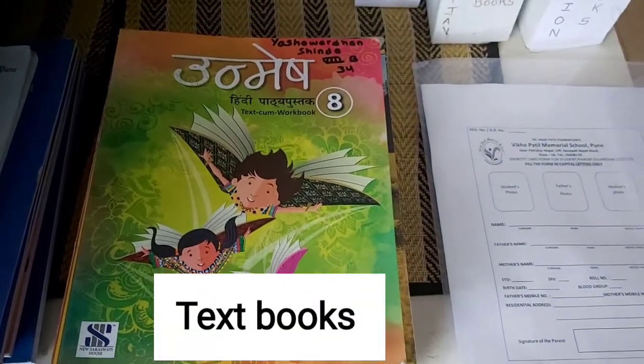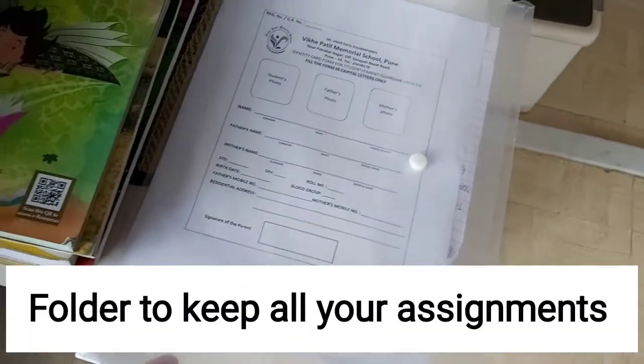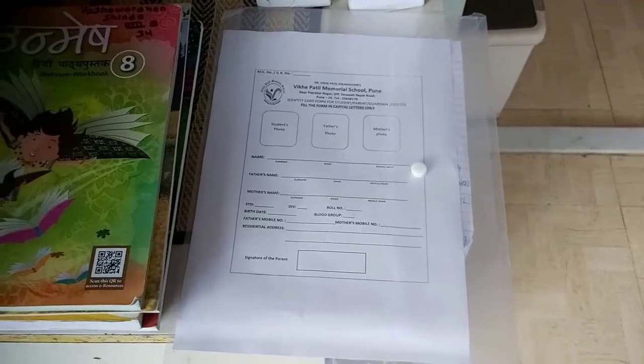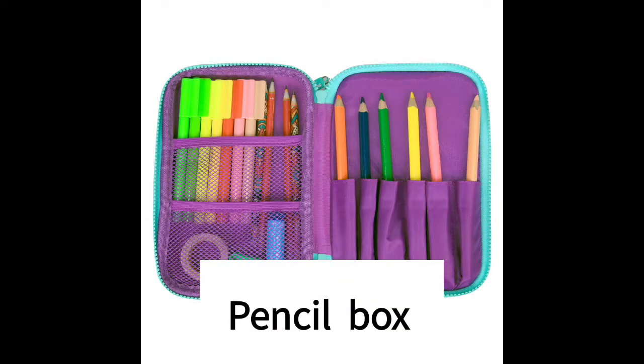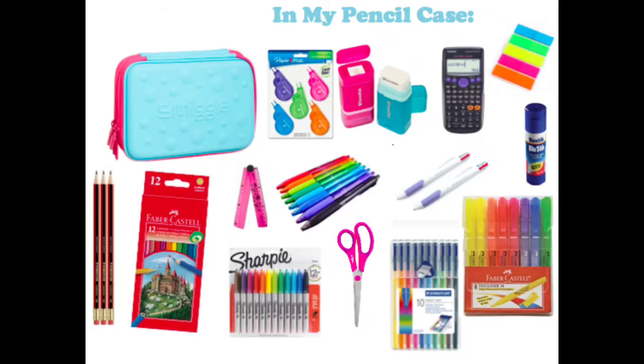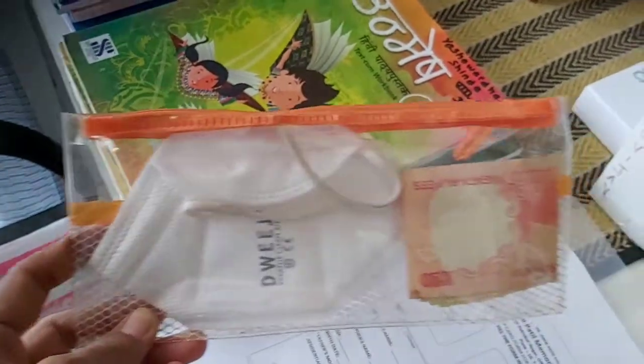Then we have our textbooks, a folder to keep all your assignments, and a pencil box. These are the things that your pencil box may contain. Yes, always carry a pouch for money, mask, etc.